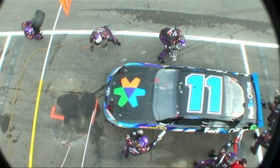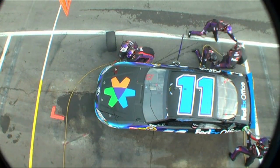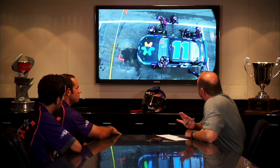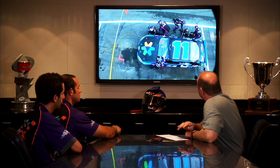The rear tire carrier is one of the busiest crewmen on pit road. Heaving 75-pound tires and wheels is hard enough, but with the aid of the jack man, he is also responsible for making adjustments to the car's handling. And we know if a tire gets loose on pit road, no matter how fast a pit stop you've had, it's absolutely going to kill the stop.